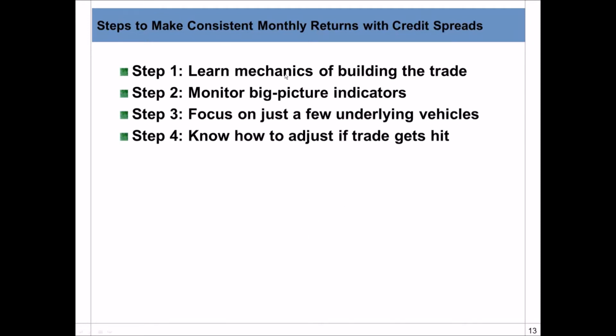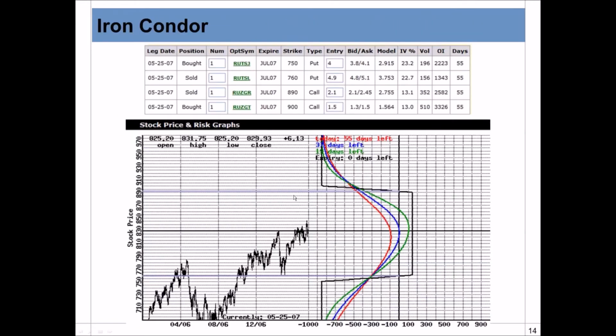Okay, we're going to focus on just 5 minutes here, learning how to build a trade, and then we're going to focus mostly on monitoring the big picture indicators. That's all we're going to cover on this particular presentation. Okay, so this is an iron condor.